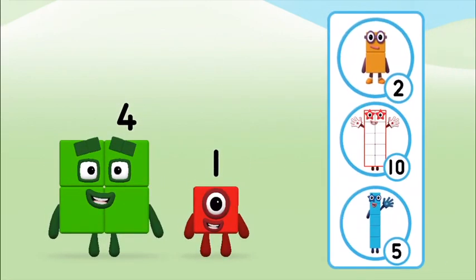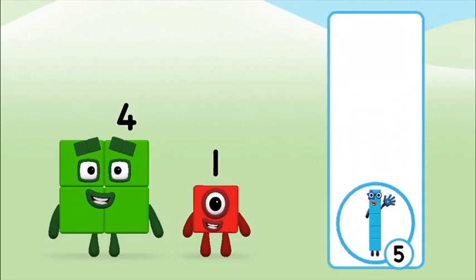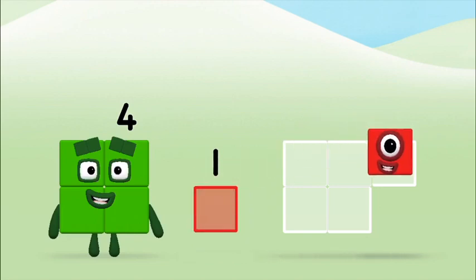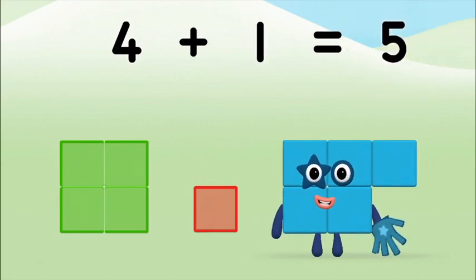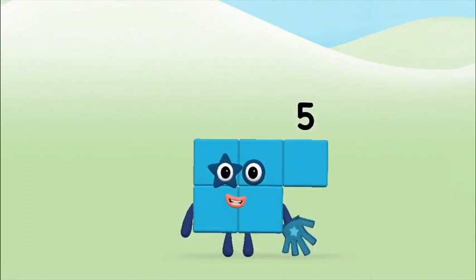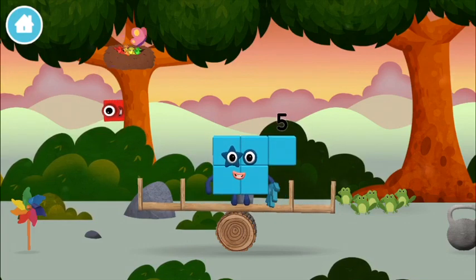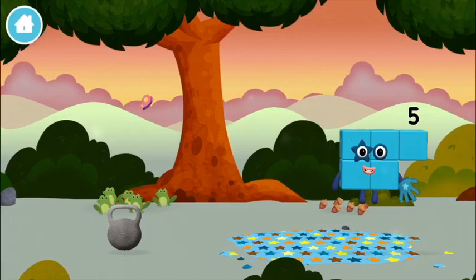Do you know which number block you'll make when you add these two number blocks together? That's the correct answer! Can you add the number blocks together? 4 plus 1 equals 5. Brilliant! You made number block 5. You made a new number block. The number block was hiding behind a tree.